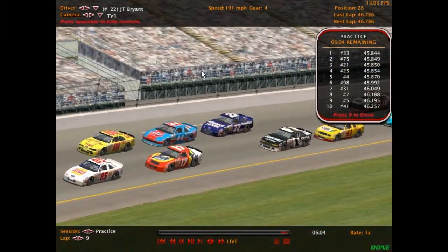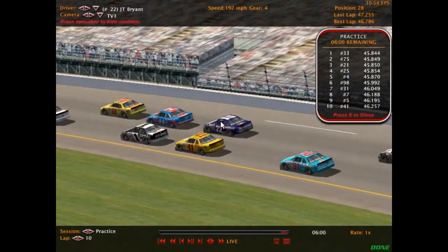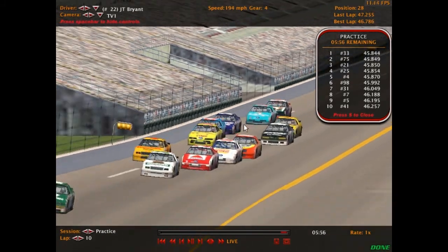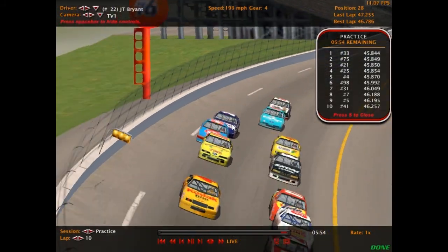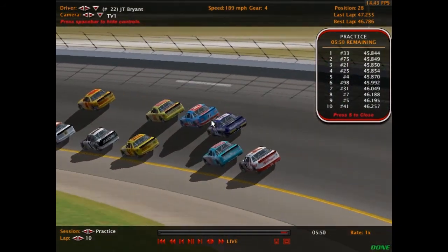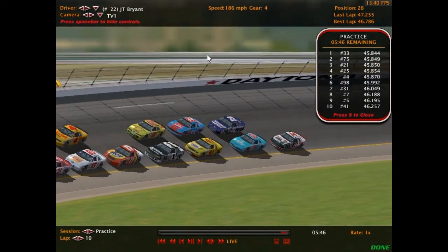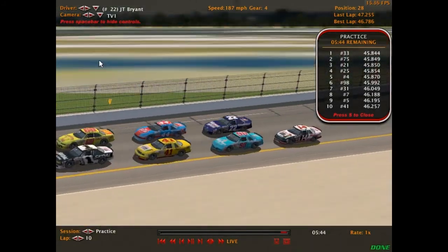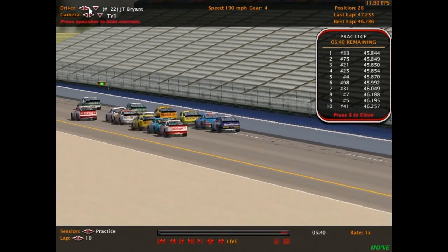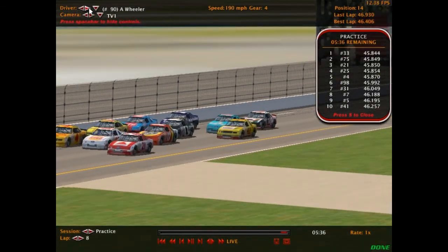And you got the number 22, JT Bryant. Here driving the 22 for Junior Johnson. Maxwell House Ford, 1993 body style there. Another NR 2003 veteran. Got a lot of veterans in the field here. We also have some rookies, so a good mix of veteran and rookie drivers should make for an interesting season.